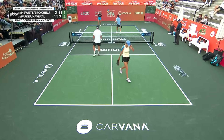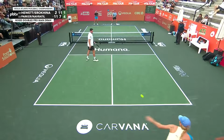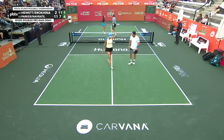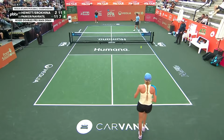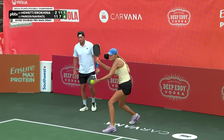Second serve. 4-1-2. Side out. Great shot, making him pay for the aggressive court positioning. Swing and a miss for Zane Navratil. At least he committed to his swing. Yes, he did. He was all in. 1-4-1.